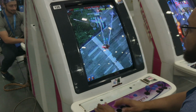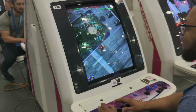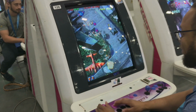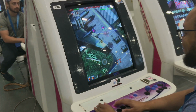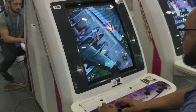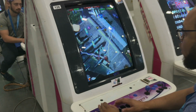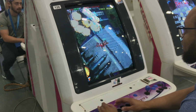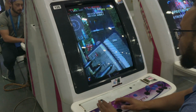Man, I miss this game so much. Oh man, I'm not as good as I used to be at this game either. One of the things I definitely loved about this game was all the sheer nonsense. And me being the Jank myself, I love all the sheer nonsense that's in the game. Okay, we're starting to get better at this game.